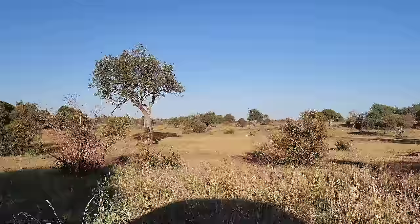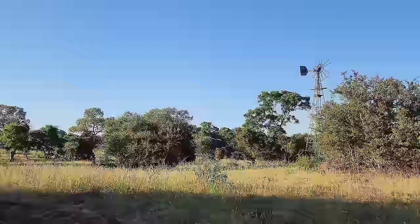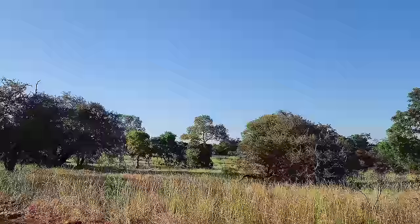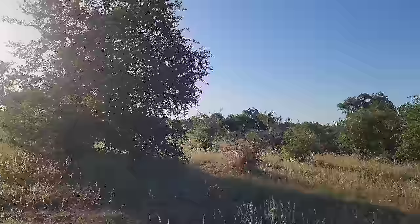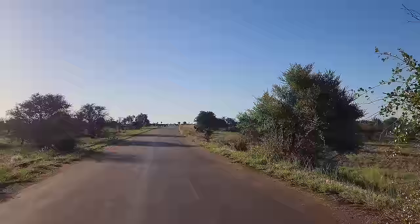Yes. The water hole is dry. And the wind pump has seen better days. That is for sure. So I don't know about Sonop Waterhole. This probably just relies on rain to be filled up. I still don't see the cheetah. Oh, there's a lot of wildlife here. Yeah. If I was a cheetah, I would make this home as well.